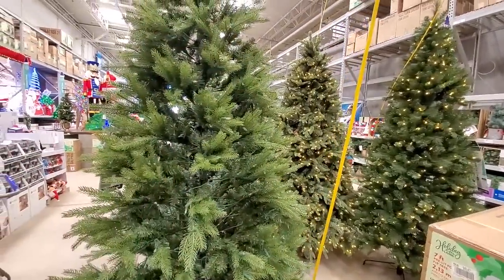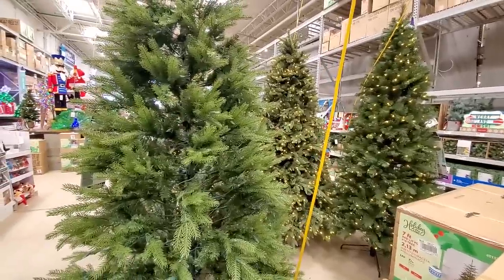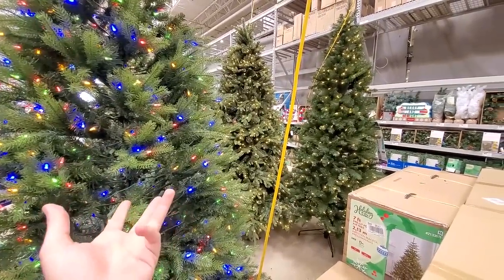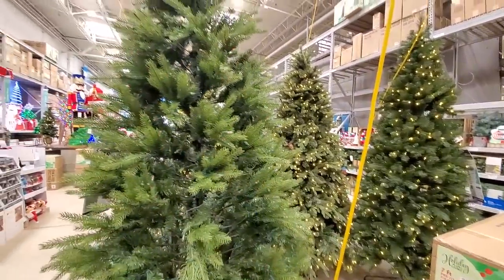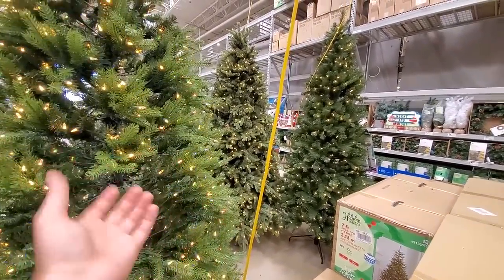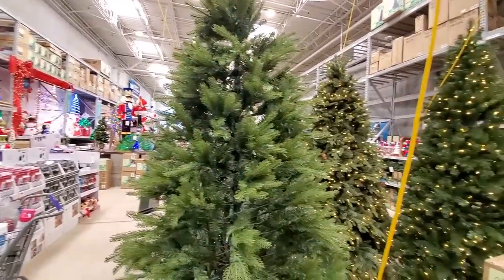I gotta get on top of tree shopping. I've needed to buy a new tree for like the past 3 years, but every single time I go to get them, I wait until like November. It's too late. They're usually sold out, and they're not one of those things where you can wait till after Christmas to get them because there's never any available. So I figured I'd have a gander real quick.